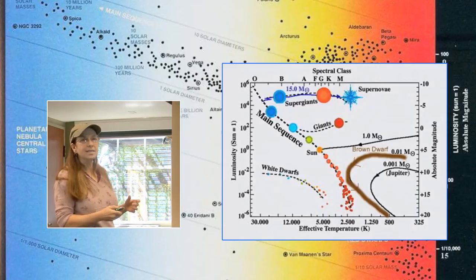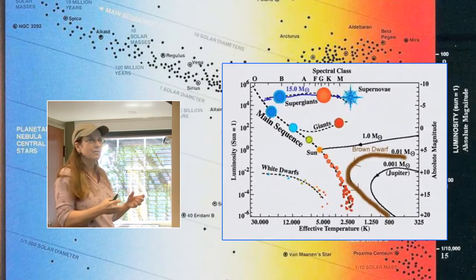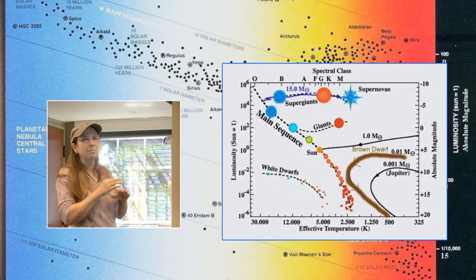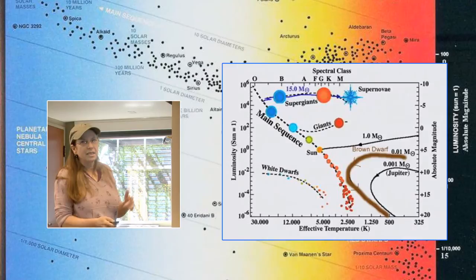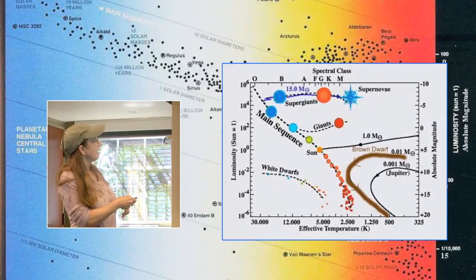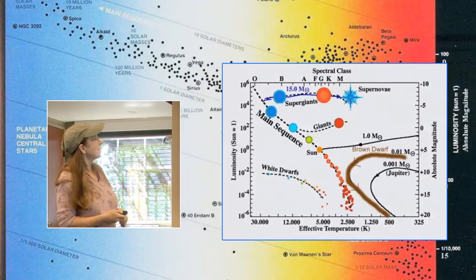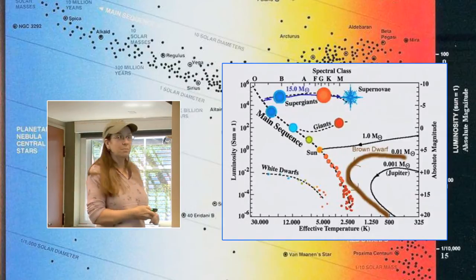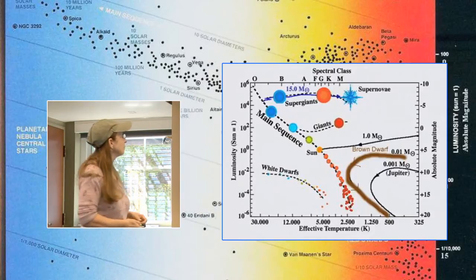I mean, the fusion process kind of starts a little bit. There's some sputtering, and it's a little bit of fusion, but it never really stabilizes to become steady hydrogen to helium fusion. But it does come close, and you can see this where the hot Jupiters are. They don't come as close to the main sequence as the brown dwarfs do, but they are not too far apart in temperature.